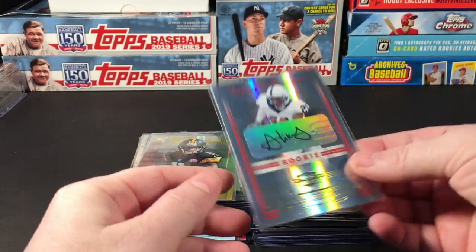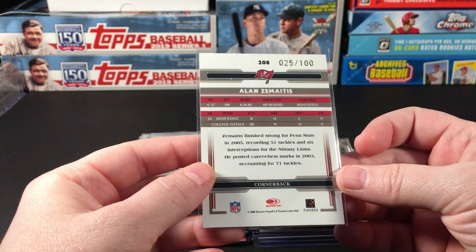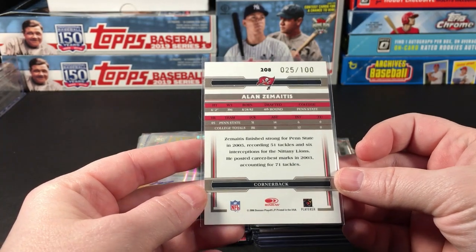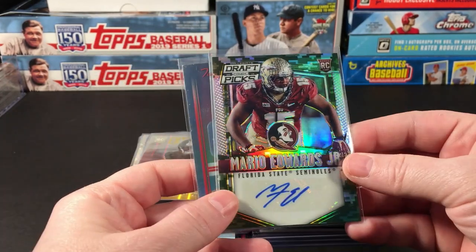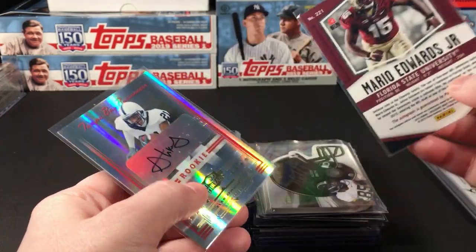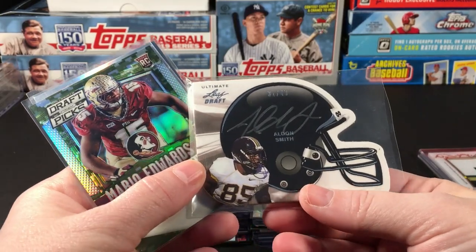Alright, the same guy bought these cards. Alan Zemantis? I don't even remember this guy. This is from 2006. And Mario Edwards, this is the camo version, Prism 2015.